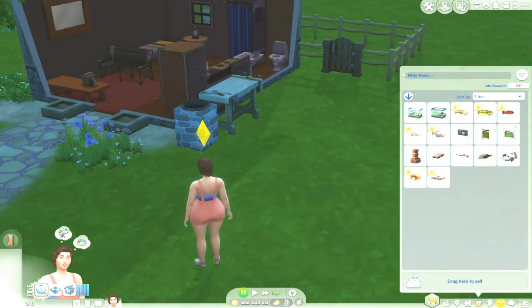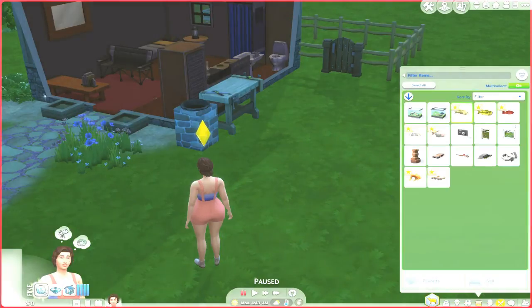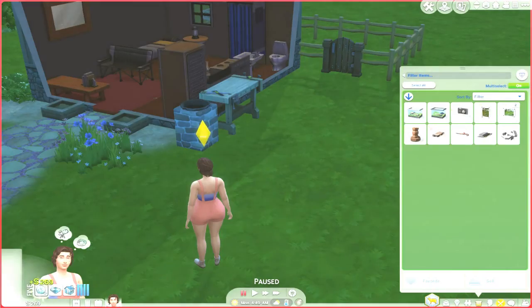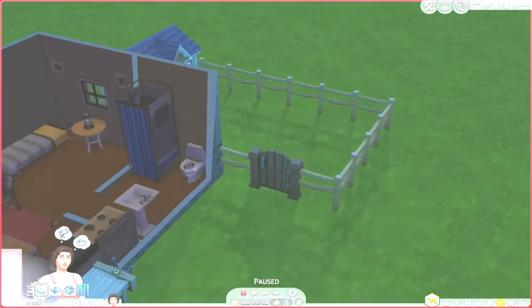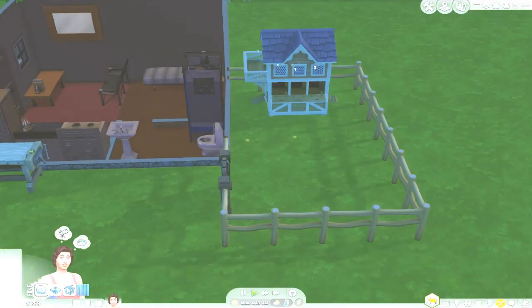Okay, so this is what we've caught. So let's just click on the fish and sell them. And now we're back out of literally having no money. And our little chick chicks are fine, they're sleeping.